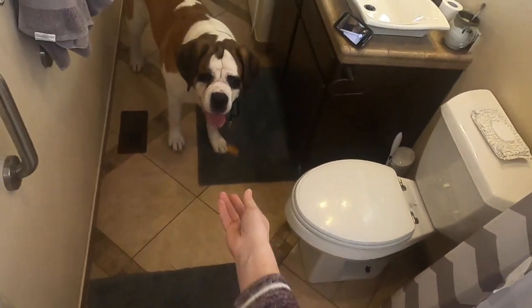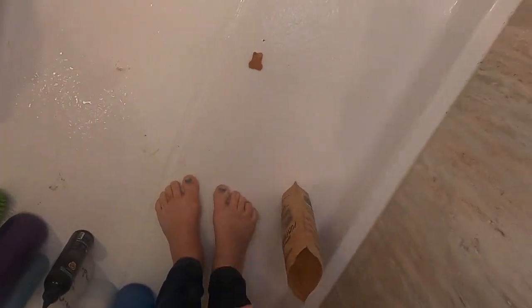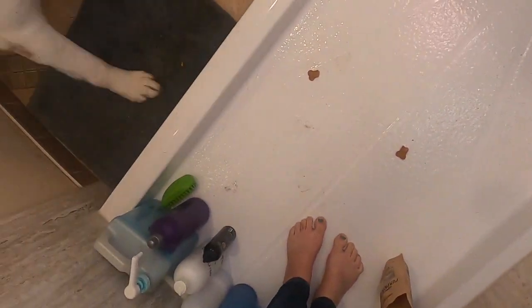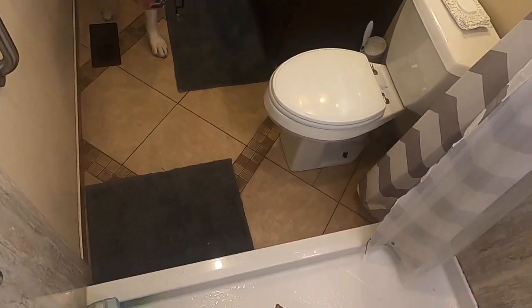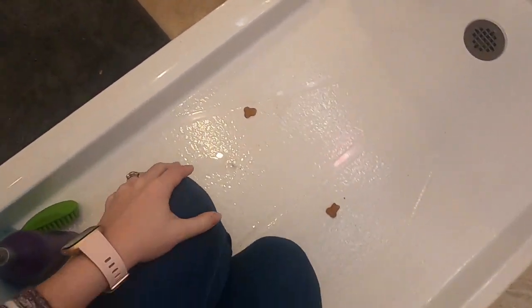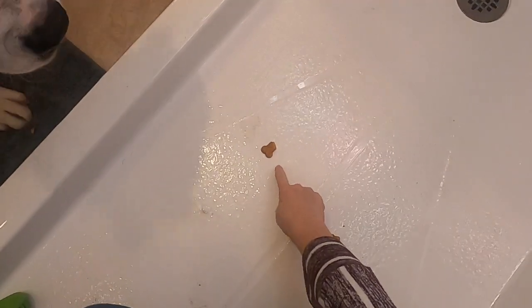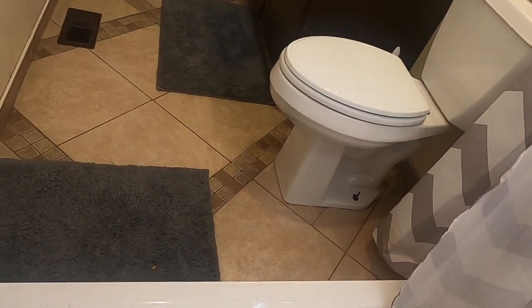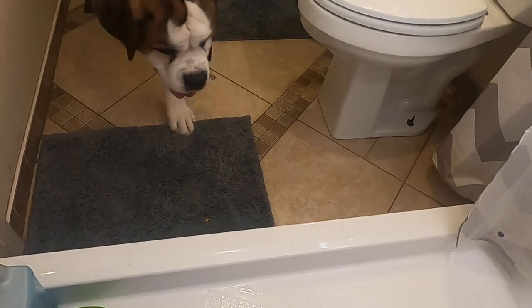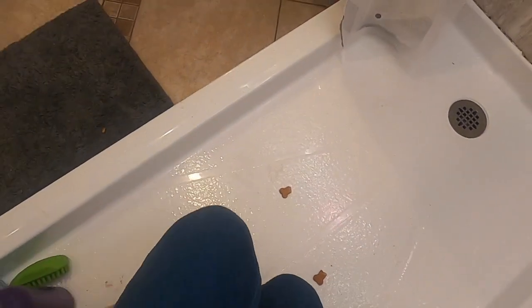Can you catch treats? No? Can I put one right here? Right there? Come get it. And she's like, no. I know. Come here. Come see. Yeah, that's a good girl. Come right here. Juniper, come on. Come on, that's a good girl. There you go. Good girl. Yeah, one foot was good.